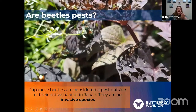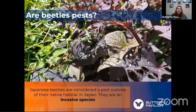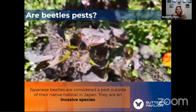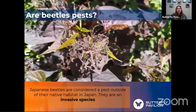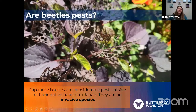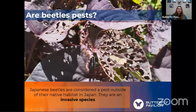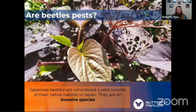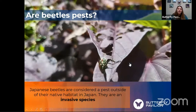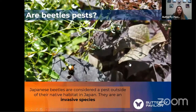And as you might see, as we scan this area, all those leaves look like just their skeletons, right? They have all these little pieces missing from them, which is part of why they're a really big problem. Gardeners really don't like to see these beetles because it means they are eating all of their plants. So even though they are a really beautiful beetle and they do have their place in Japan, they are a pest outside of Japan.